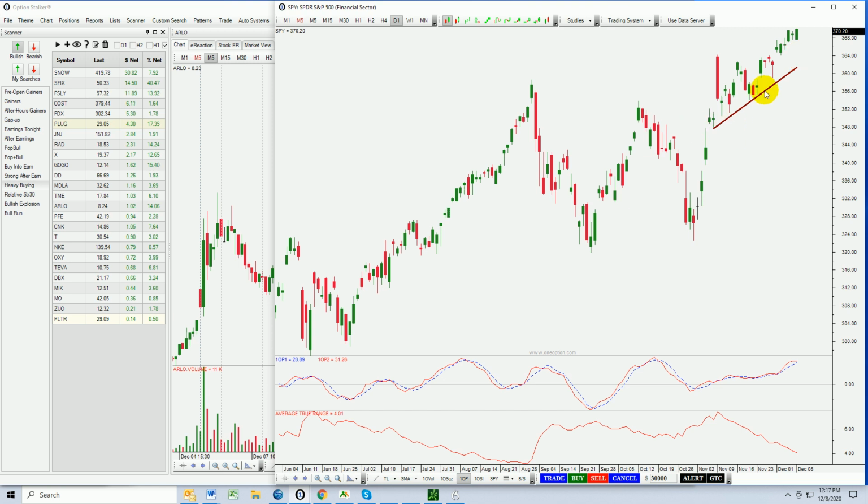So we have to wait for the market to pull back. Once that dip finds support, then we can reload on our bullish put spreads. Until then, we just sit back and watch time decay eat away at our current bullish put spreads.